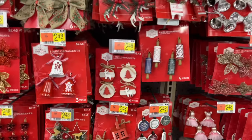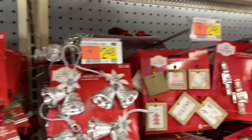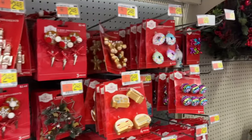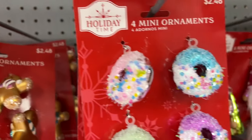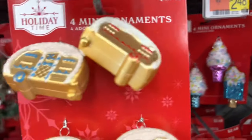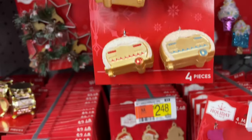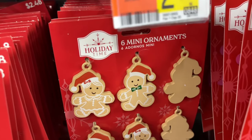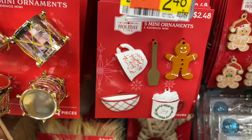Walmart seems to have it going on this year. Look at those little rolling pins. Absolutely beautiful. Oh, look at these for $2.48. And the cute little donuts, and look at those sweet treats back there. Oh, I love the gingerbread. Look at that. Speaking of gingerbread, so cute. Adorable.